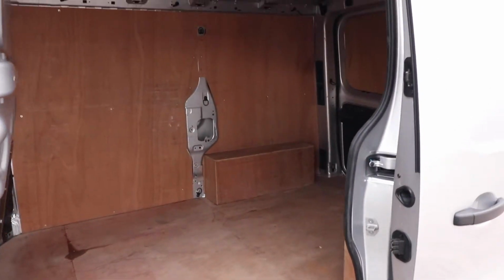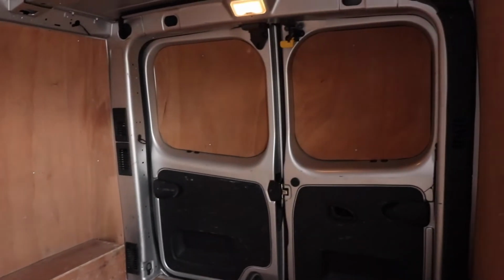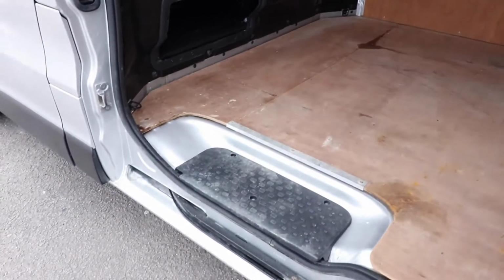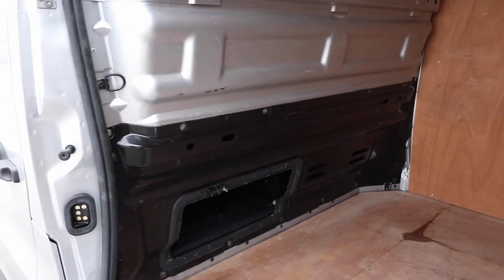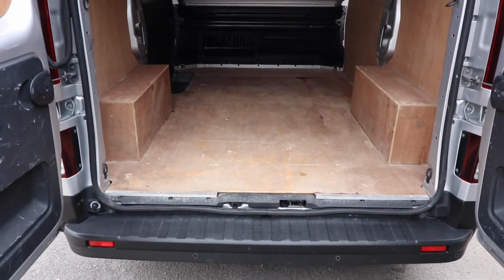Having a look at the back of the van, it is ply lined, as you can see. So you've got ply lining on the sides, rear doors. It is on the other side of the side loading door. I say the factory fitted bulkhead, which you get the nice opening with. We have got service history as well with this van. It was done, I believe, at about 24,000 miles. I say opening up the rear doors.